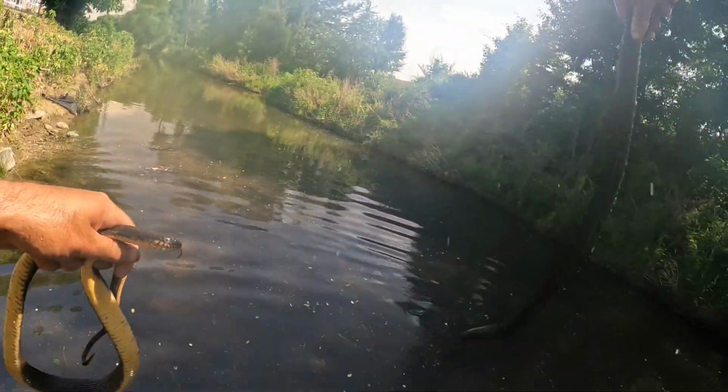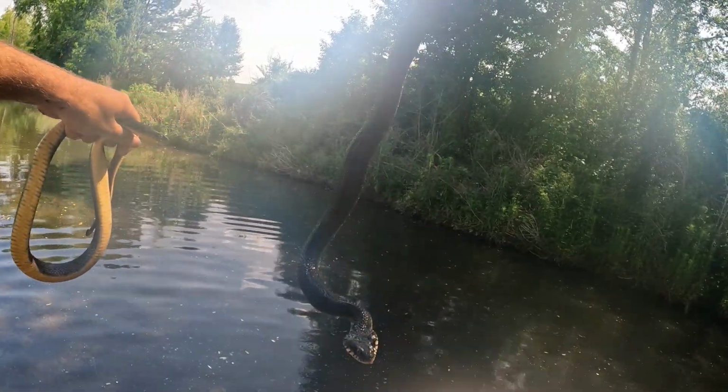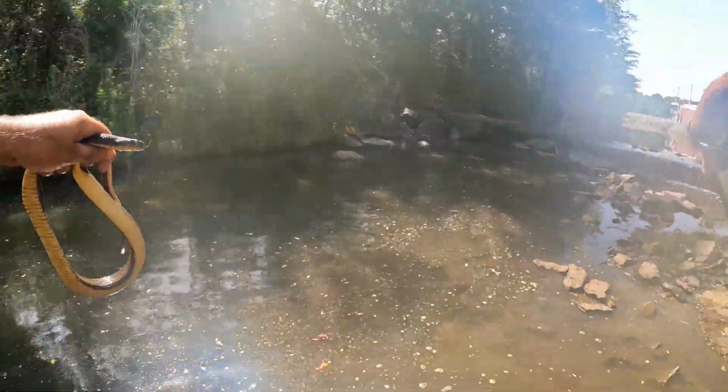I think this big one is the first one that we saw. Wow, he's getting crazy. Okay. We got two snakes. Look at that.